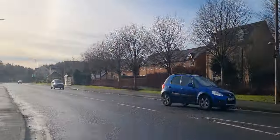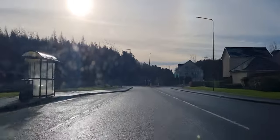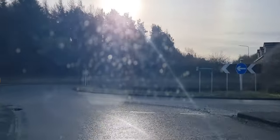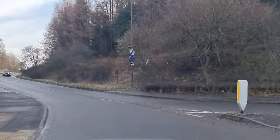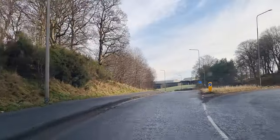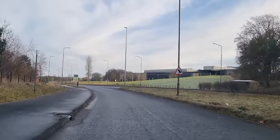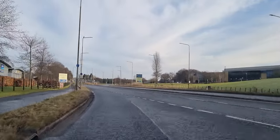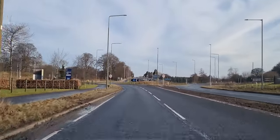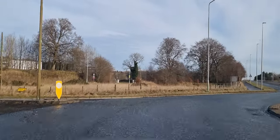the back of the pyramids. If anybody knows where the pyramids are, it's on the M8 motorway between Bathgate and Livingston. The pyramids is the big pyramids on the grass. So the pyramids to my right hand side, that was used, I don't know if it's still used, for the COVID vaccinations at the time. So behind that, that's where you've got the pyramids, just right beside the motorway.